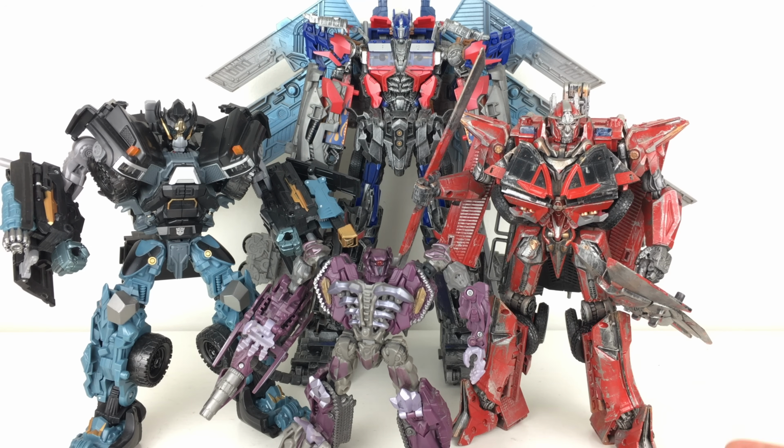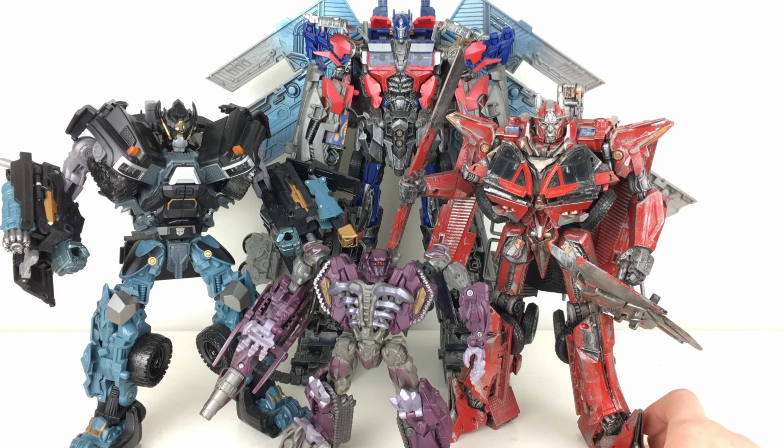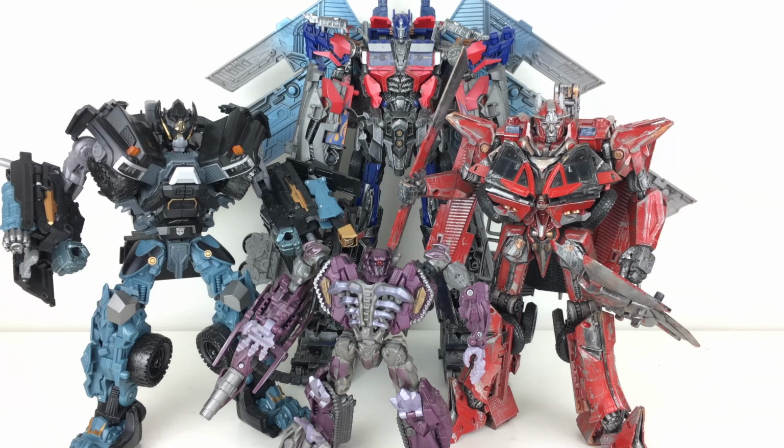Moving on to the next leader class, here we have Sentinel Prime. He of course was picked up after I watched the Dark of the Moon movie. Now there is actually a slight backstory to how I got this figure. I remember after I'd picked up the leader class Ironhide and Bumblebee, I was at that point only really collecting the big figures from the line. I looked for Sentinel Prime everywhere.